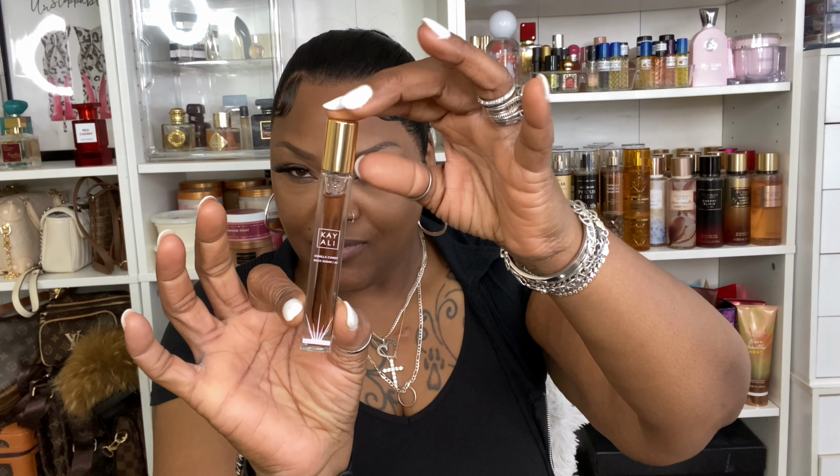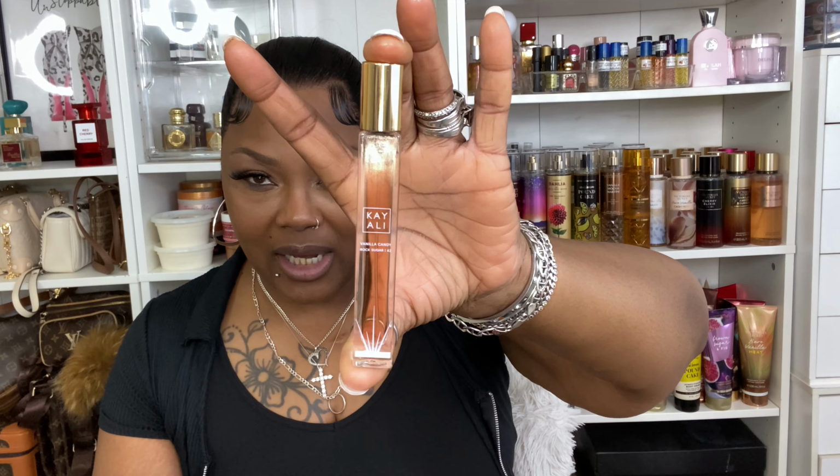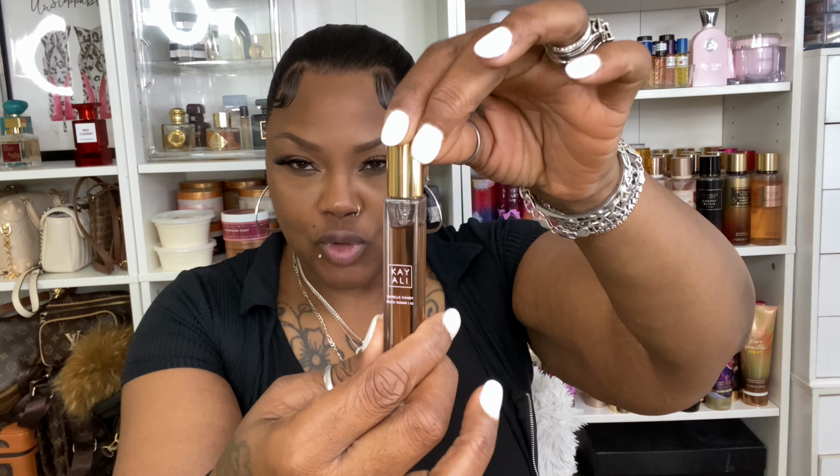So this Vanilla and Candy Rock Sugar comes like this right here. This is $30, $29.99. That's $30, baby, okay? And this right here, I'm trying not to use it because I already done put a little dent in there, honey, because you can't help it. Oh, okay, here we go, y'all.